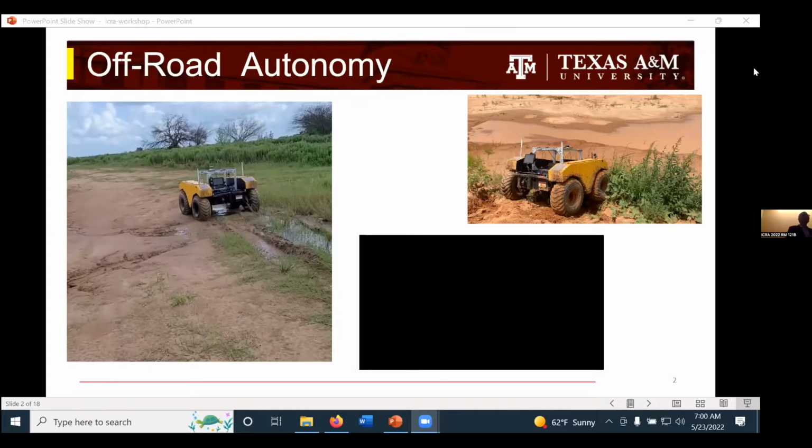I wanted to start off by giving you an overview of what the hard problems are when you're trying to do this in off-road environments. And then give you an overview of what we've been working on in my group for the last couple of years in high-speed off-road autonomy, and then leave you with a couple of thoughts on what's next and what we need to solve, right?